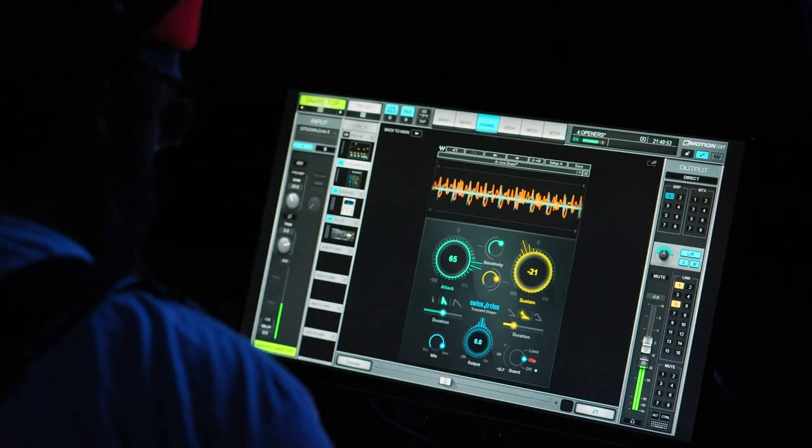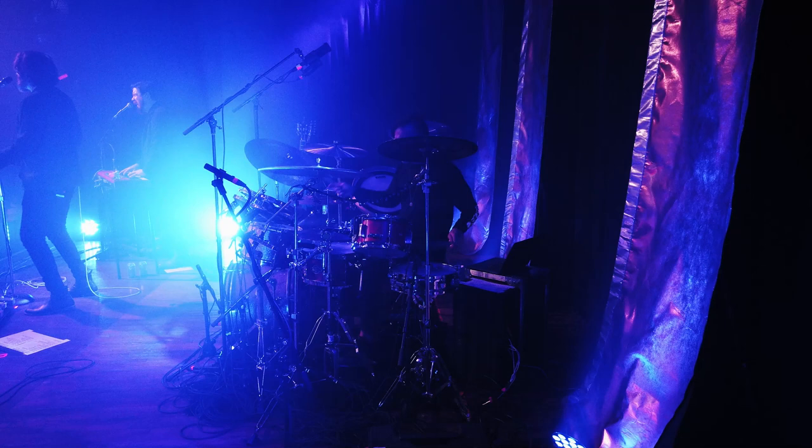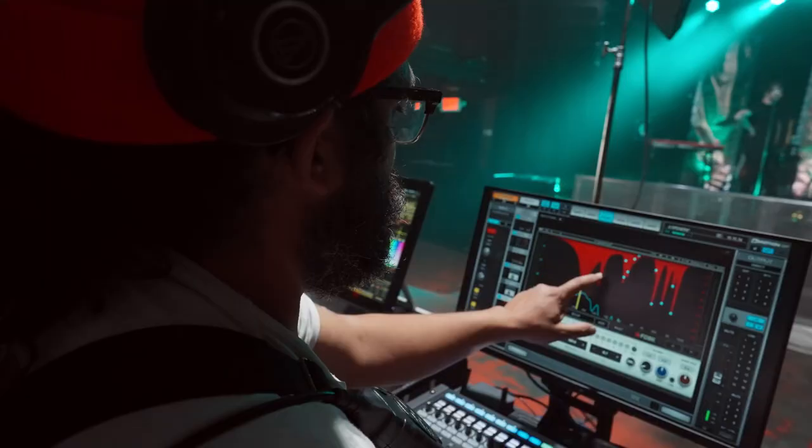I've really enjoyed the Waves bundle out on the road. And one big one is Smack Attack. The snare drum is a really important thing for a lot of mixers, and being able to use that transient designer on Al Sergal's snare has been kind of a game changer for me. Being able to have that consistency in that snare sound. I really have enjoyed X Feedback.